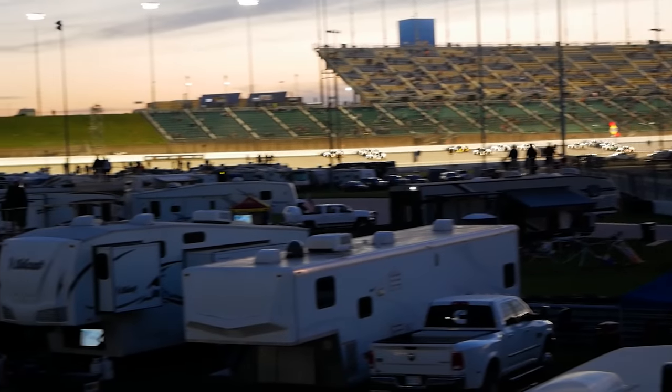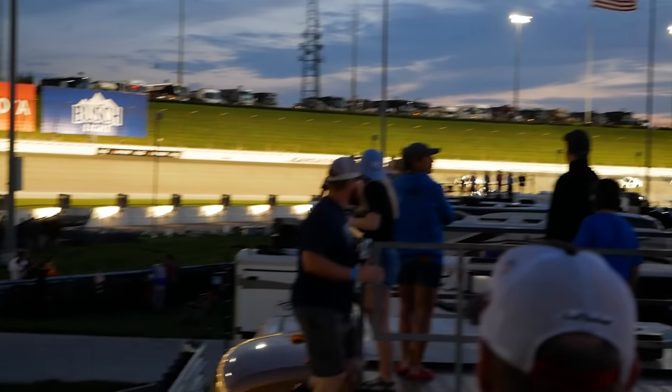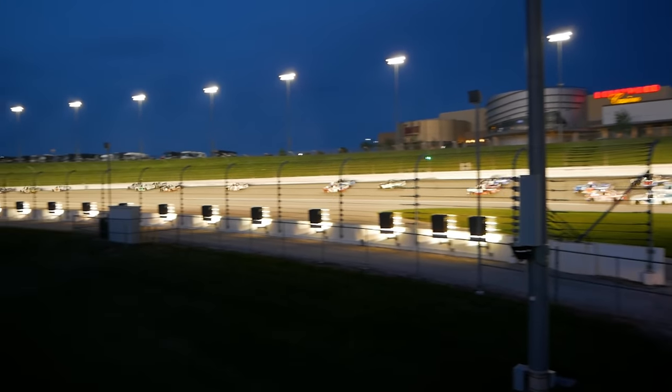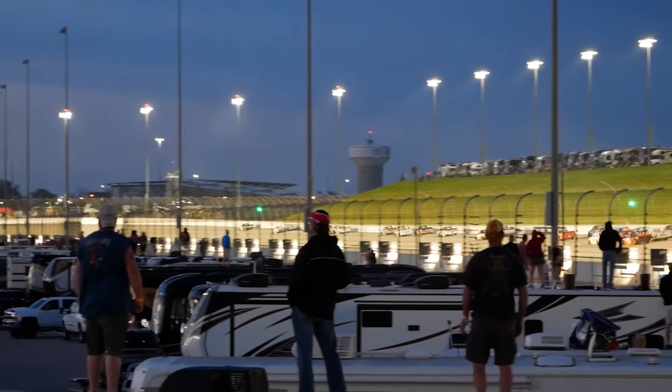White flag, here we go! Truck race! If you saw the race, you know that Kyle Busch unfortunately won it, but I think the real winner that night was John, who got back on his feet, at least for a little bit.